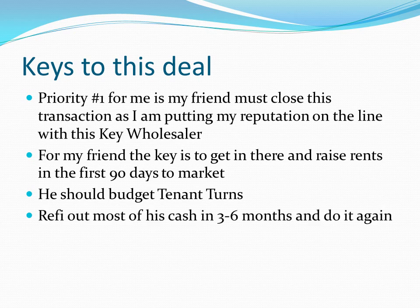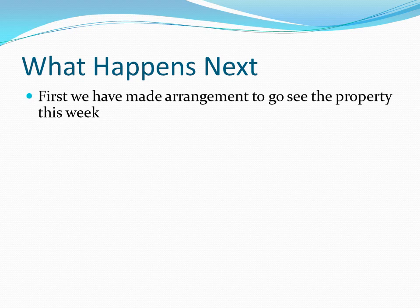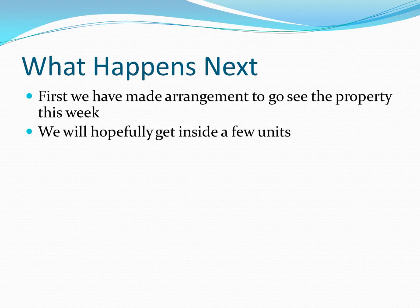Then, at some point, I would say probably between 3 and 6 months, he's going to want to refi and take out probably $400,000 or more out of this deal, replenish his cash, and then allow him to do this again, which is not a bad deal. So what happens next? We've actually made arrangements to go see this property this week together. We're going to not only show him this one, but I was going to go there anyway, so I'm going to see some of my other properties and projects and flips and all of that. So that should be good.